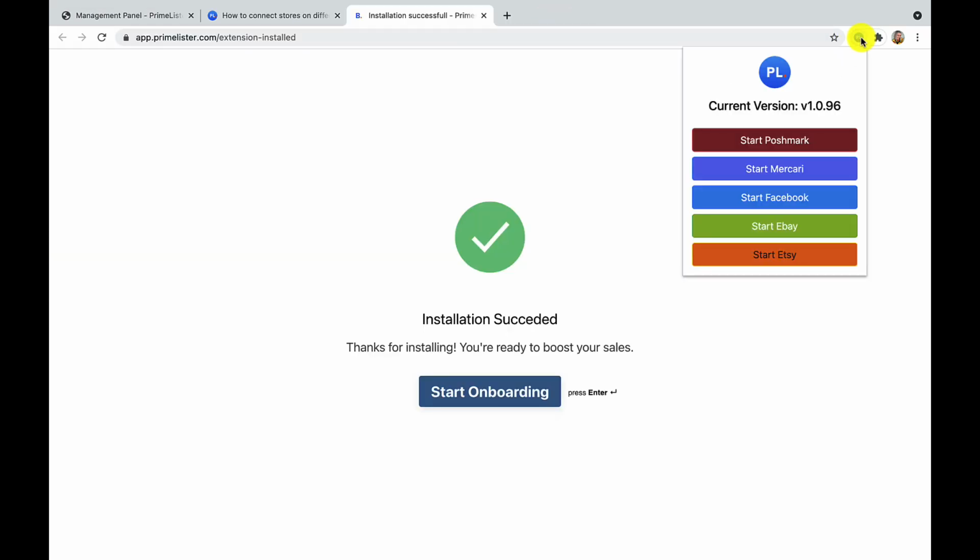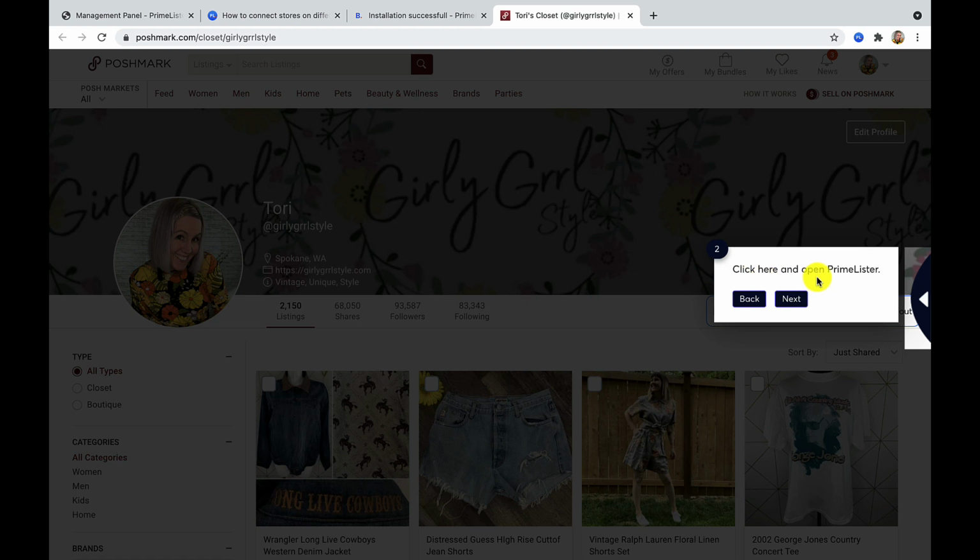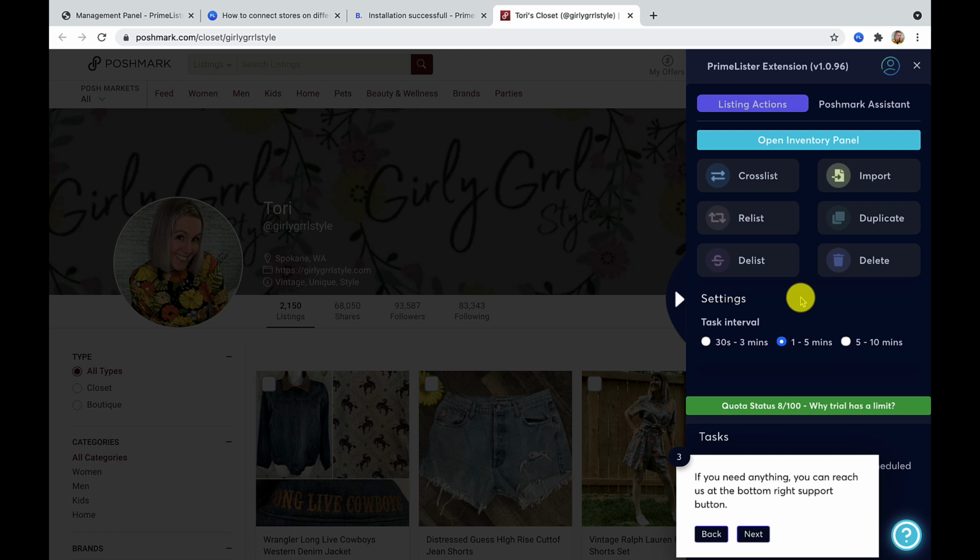So let's say we're going to come over here and do Poshmark, because we all know I'm on Poshmark. So we're going to click Start Poshmark, and I have already connected this marketplace. I'm already logged in, and you'll see that there's a little walkthrough tutorial, and these are super helpful, especially if it's the first time you are accessing this, just to make sure that you're not missing anything. So this is just saying you have successfully installed. And then you can see the different things that are happening over here if you follow along with the Walk Me tutorial. So click here and open the PrimeLister. All right, well, we clicked it. Now you'll see at the top, you have listing actions and you have Poshmark Assistant.